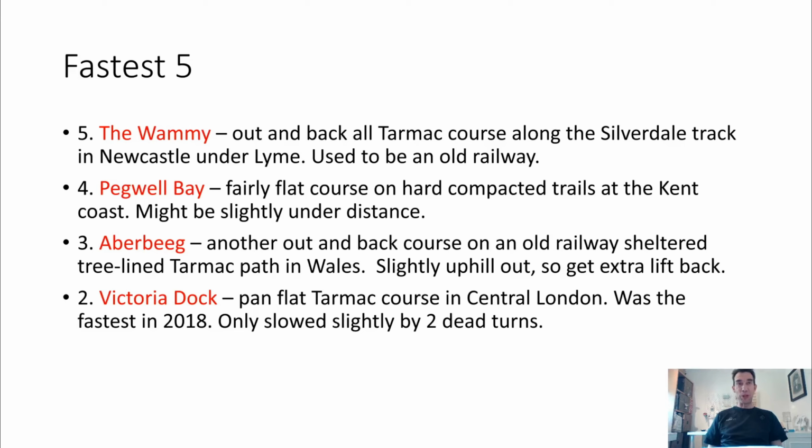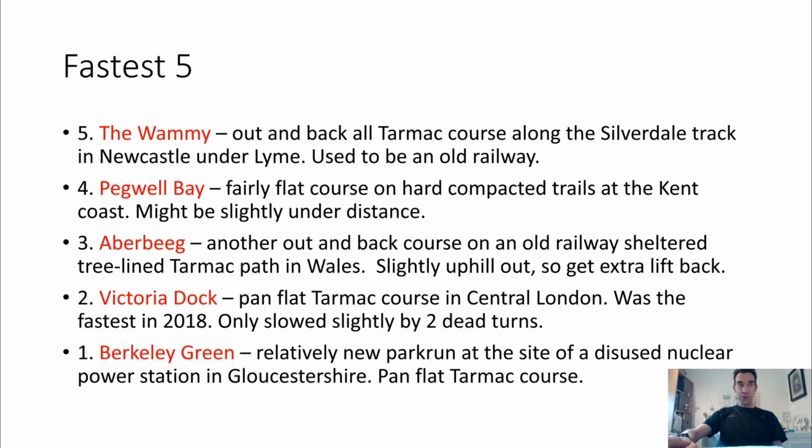And the day I did, it was blowing a gale, but I still ran a pretty quick time. So on a good day, that would be extremely fast. And the number one course is a bit of a surprise.